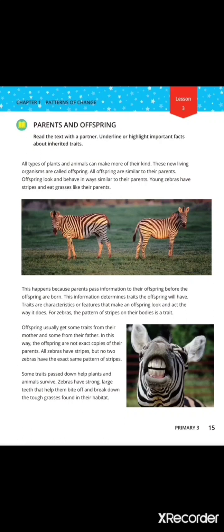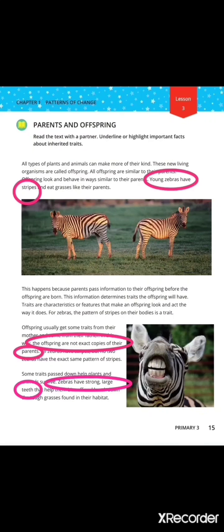Some traits passed down help plants and animals survive. Zebras have strong, large teeth that help them bite off and break down the tough grasses found in their habitat. And in this paragraph, we will circle zebras have strong, large teeth. Turning to page 16, double entry journal. In the first column, record an important fact you highlighted. In the second column, write what you think about the information you recorded. Okay, as we underlined the facts in the previous page, let's write them in the table.